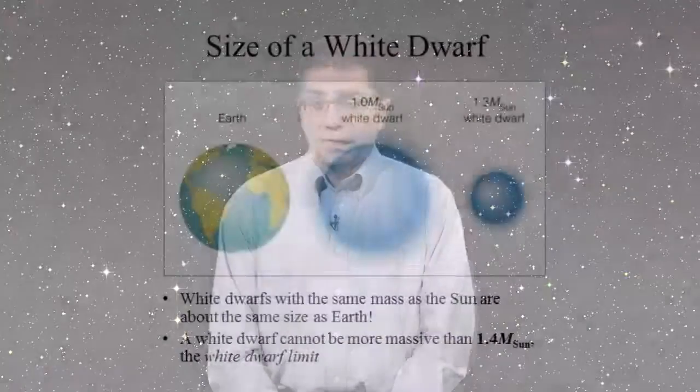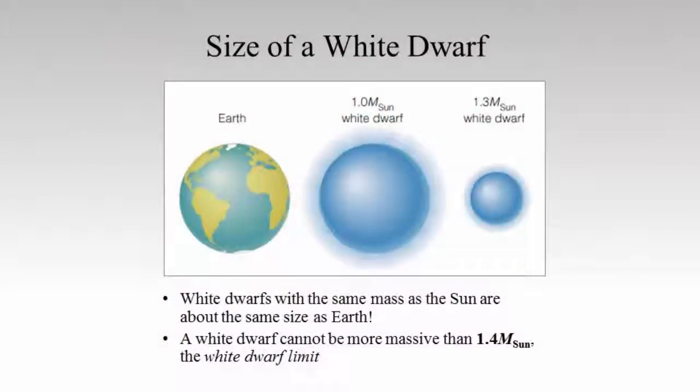Interestingly, this hot remaining core, because of its high density, is about the size of Earth, and yet it compacts approximately a solar mass inside of that small volume. So again, you can imagine the tremendous density there of a white dwarf. Can these be of any size, any mass? No. Recall that these originate with low-mass stars, and essentially there is a limit to how much mass a white dwarf can have, and that limit is about 1.4 times the mass of our Sun.